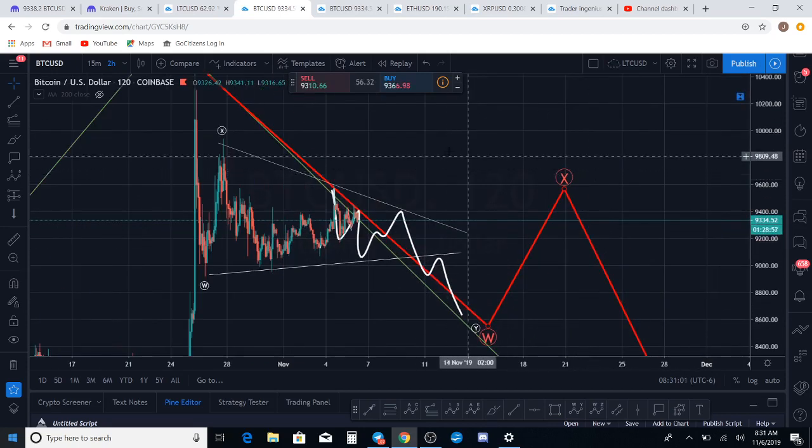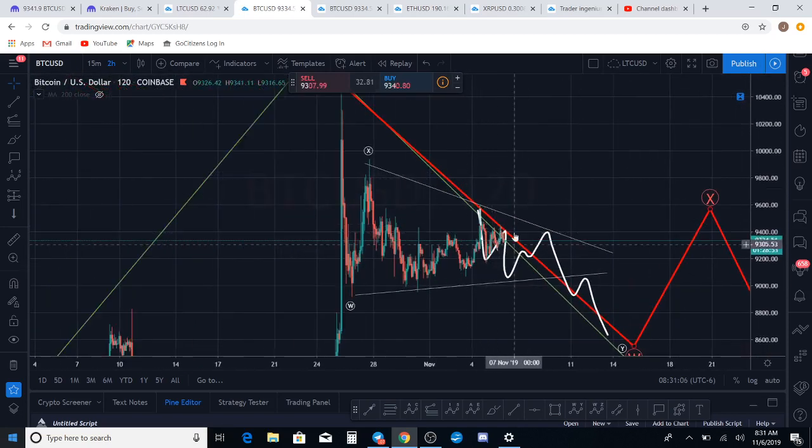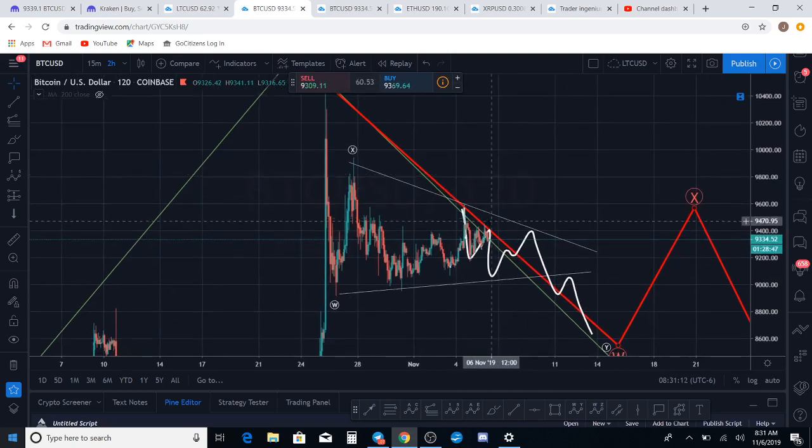That's my wave forecast. That's what I'm taking a peek at here. That's what I believe is going to happen. A break above this trend line here would probably invalidate this idea completely. We'd have to look at it another way. Now, I guess it wouldn't completely invalidate it.